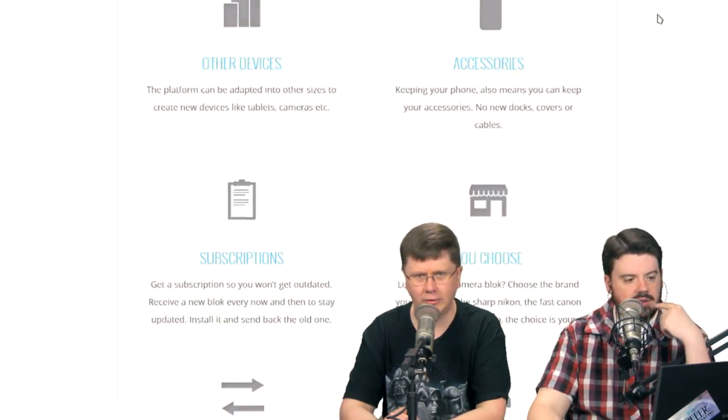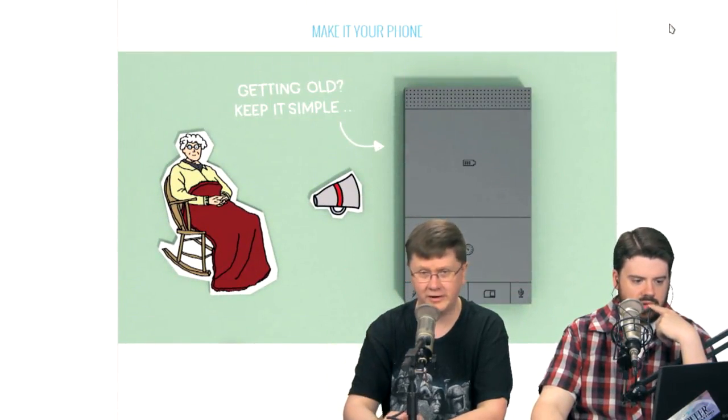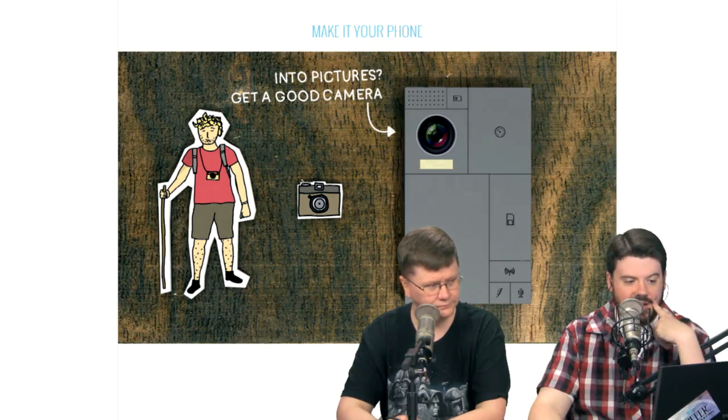You've got to get that buying power in. You've got to subsidize the phones, or at least get it to where you can get the cost down, so if someone's buying it outright, it's reasonable. If the modules could be made by other people, too, and sold on Amazon and things like that, that would really be something.